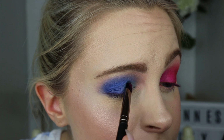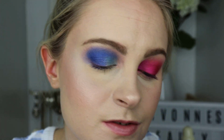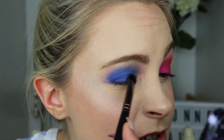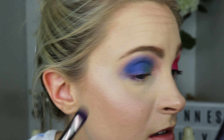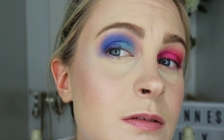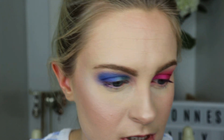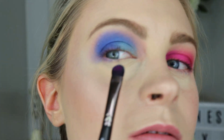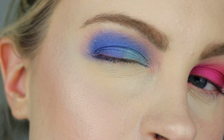I'm really impressed with their shadows, but then again, every eyeshadow palette I've used from Makeup Revolution, I've always been impressed with them. But this is amazing. Wow. That's really nice. Don't know if you can see that there. Kind of turquoisey colour.